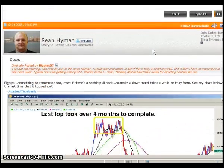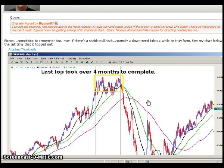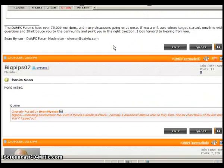And I did want to highlight a post down here also by Sean showing the euro dollar. And the last time, this is the last major top just beneath that, actually just a few pips above that 160 area, and we could see that it did take 4 months to complete. So even if this is a big turn in the euro dollar, as it did take out the trend line, which I will speak about later, it could take a little while to form, and we should not expect next day service. So again, a great post by Sean there.